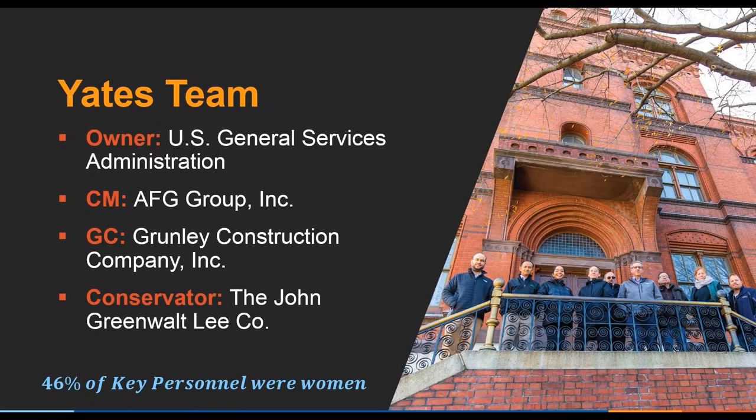Yates team, the owner was General Services Administration, and we had 3 separate contracts. First was with AFG, which was the CM. General contractor was Grumley Construction, and the conservator was the John Green Watley Company. The picture on the right is a good portion of the team. A few people couldn't be present when it was taken.